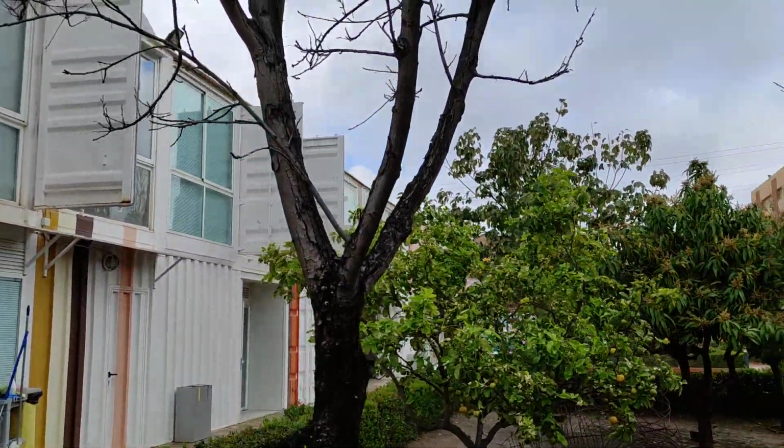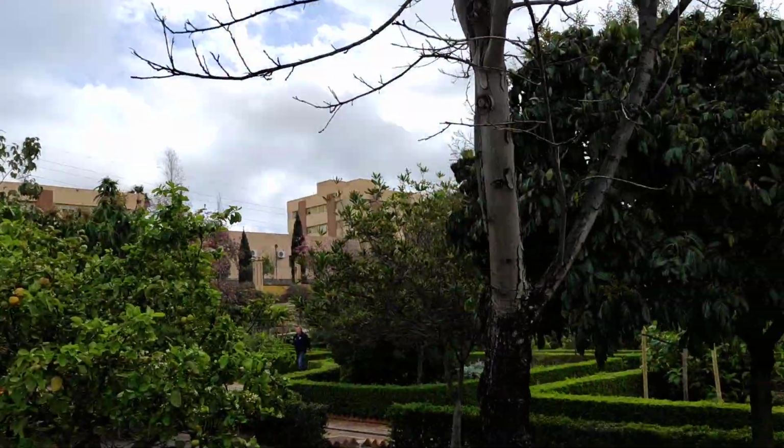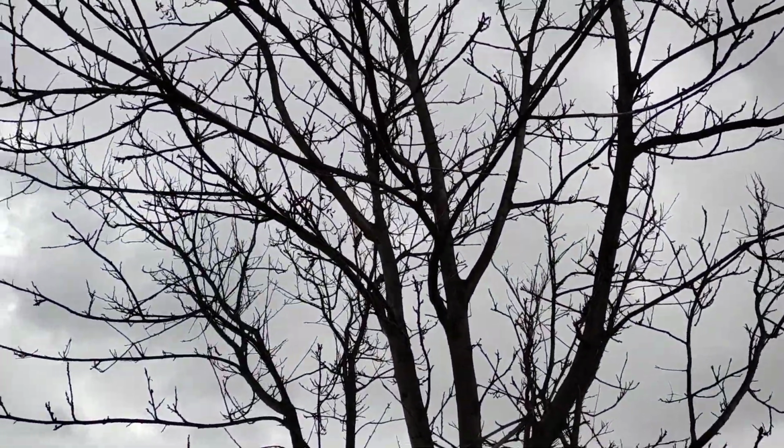What have we got here? Cannot even recognize this. Ah, a pecan, but in this case, not a single nut hanging on it anymore.